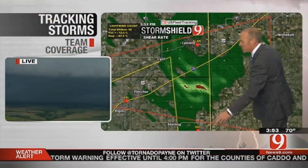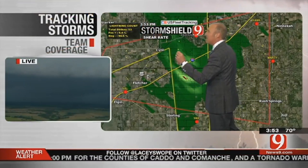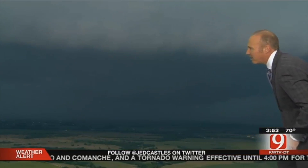Let's go back to Jim Gardner, take his shot. He's looking straight north at it. There's the area of circulation in Jim's shot. And let's take Jim's shot full screen. There it is. Hang on, let me look at it here. Look at that. Wow. That's impressive. That's a big, big lowering for sure. This whole thing is spinning from left to right.